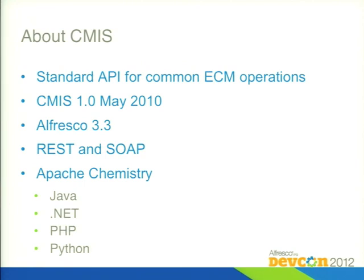CMIS is an open standard definition for a programming interface to perform common ECM operations like check in a document, check out a document, get the content stream, modify the metadata, and so forth. It was adopted as a formal standard in May of 2010, and it's been available in Alfresco since version 3.3. And there are REST bindings for this API and SOAP bindings for this API.